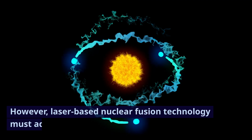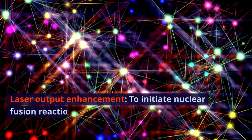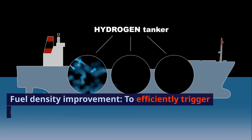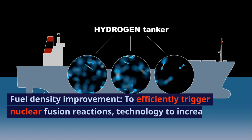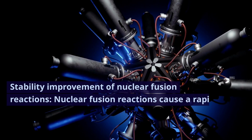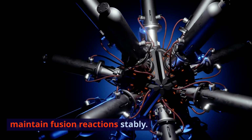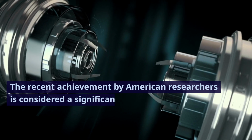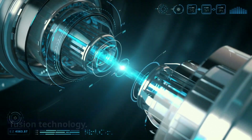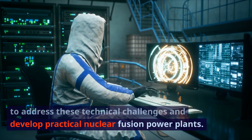However, laser-based nuclear fusion technology must address the following technical challenges. Laser output enhancement. To initiate nuclear fusion reactions, higher output lasers are required. Fuel density improvement. To efficiently trigger nuclear fusion reactions, technology to increase the fuel's density is necessary. Stability improvement of nuclear fusion reactions. Nuclear fusion reactions cause a rapid expansion of the fuel, necessitating technology to maintain fusion reactions stably. The recent achievement by American researchers is considered a significant advancement toward the commercialization of laser-based nuclear fusion technology. It is expected that ongoing research will continue to address these technical challenges and develop practical nuclear fusion power plants.